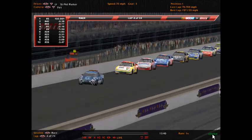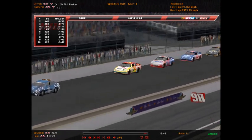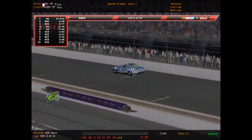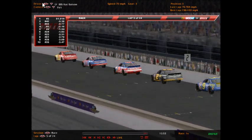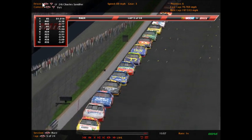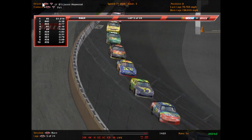But anyway, Phil Parker is leader of the race here. Kyle Matthews is second position. We'll give you the field rundown, as I think they'll get the one to go this time by. Yes, they will. Pace car's lights are off. Phil Parker's your leader. Second is Kyle Matthews. Third is Cat Batson. Fourth is Dylan Young. Fifth is Zachary Fitzwater. Sixth right now is Charles Sanford. Seventh is Paul Minnick. Eighth is Jason Haywood.